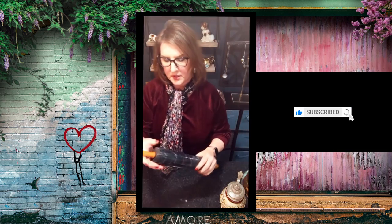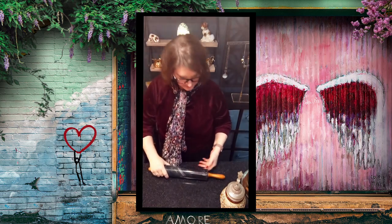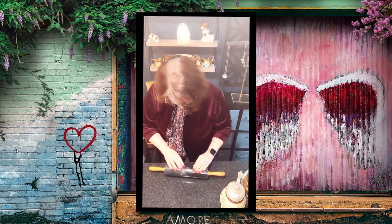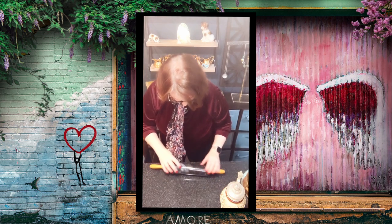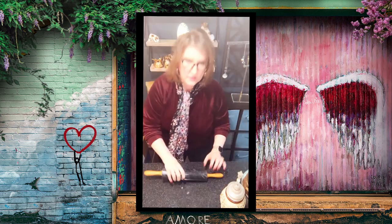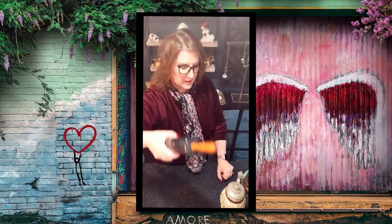Here is a rolling pin. Marble. Oh, it's so heavy. Holy smokes. How in the world would I ship this? It has a few scratches on it. The handle's a little wobbly. So that's a marble vintage rolling pin.